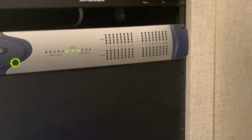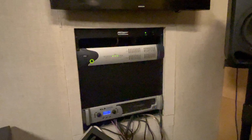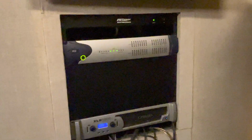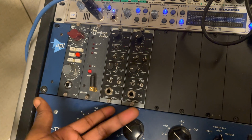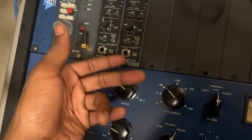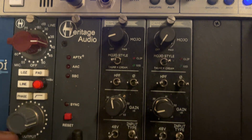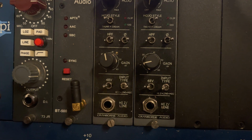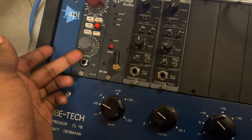I'm gonna say it again. It has 16 ins and outs, analog ins and outs. And since it doesn't have the preamp included, you have to get a preamp. So we're rocking with the Neve, and we also have a pair of Cranborne Audio Camden preamps. But I'm rocking with the Neve. I go through the Neve.